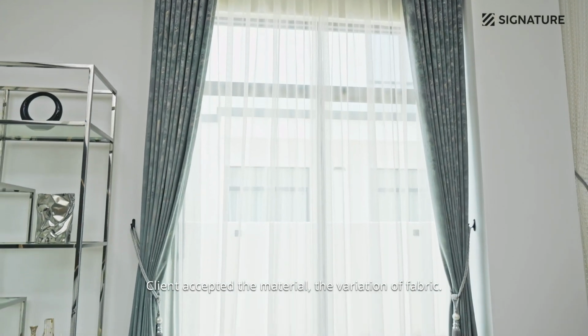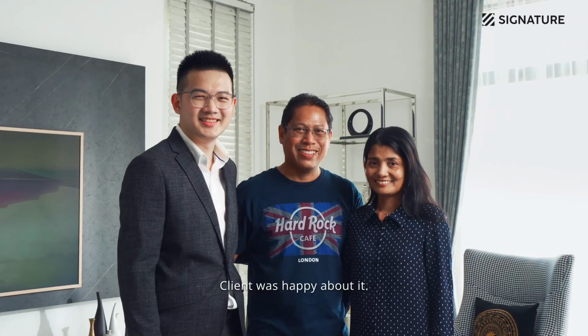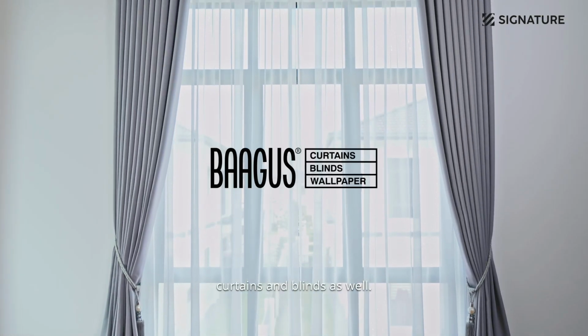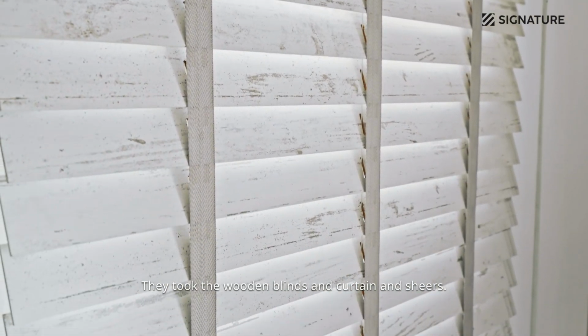The client accepted the material and the variation of fabric. And then our curtain specialist also has a good service for it. The client is happy about it. Then they took the whole package with us, from built-ins to soft furnishings. Basically, they're taking curtain, sheer and blind as well. For all the small windows, they're taking wooden blinds and curtain and sheer.